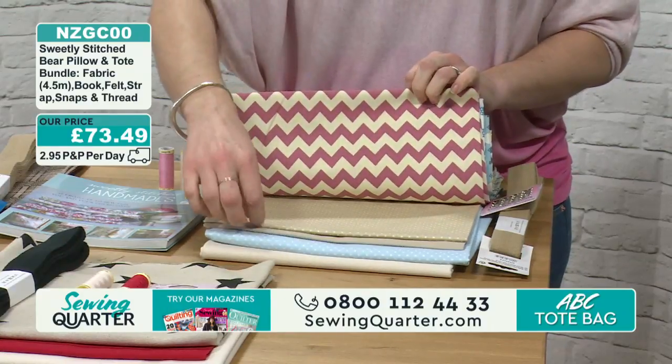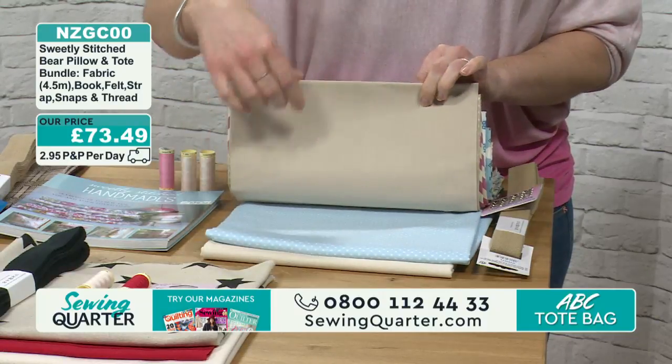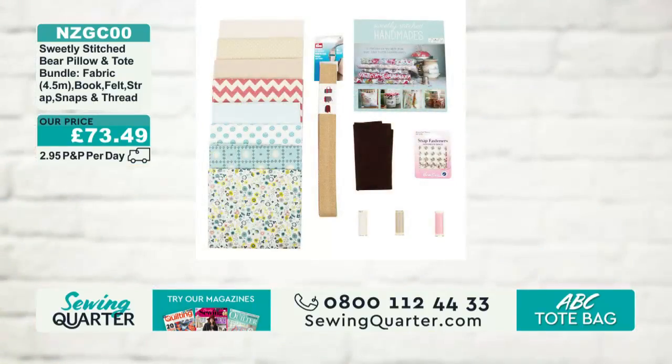There's a whopping 4.5 meters of fabric in here. So there's an awful lot and all of these lovely colors. And you've also got that nice sort of canvasy fabric there. Brilliant. Absolutely brilliant. So you've got all of that plus the book. It is a big whopper of a bundle there. It's all in.